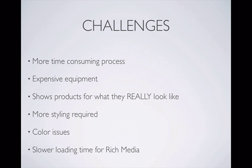Okay, and there are some challenges. There are some challenges with 360 photography which you should be aware of before you start. And that is that it's a more time-consuming process. What I mean by that is that it takes longer to style the products. I'll get back to that later, but it is a more time-consuming process, period. You need some extra equipment. I'll show you some equipment later on.